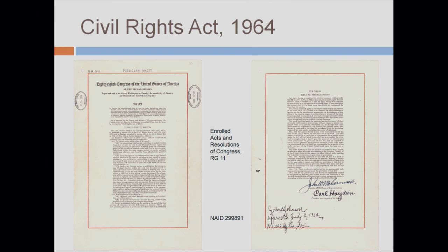Next is the Civil Rights Act of 1964, which is signed by Lyndon Johnson, approved July 2nd, 1964. This is part of the Enrolled Acts and Resolutions of Congress from Record Group 11. We usually refer to these as the public laws. This act banned discrimination of public accommodations and allowed the Justice Department to initiate cases of civil rights violations on behalf of individuals.